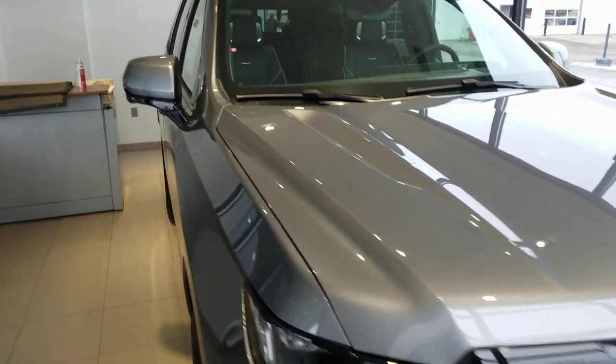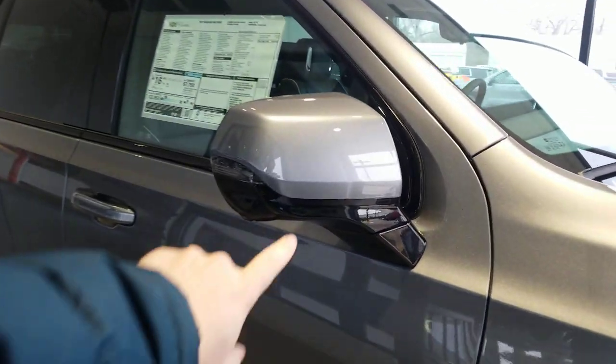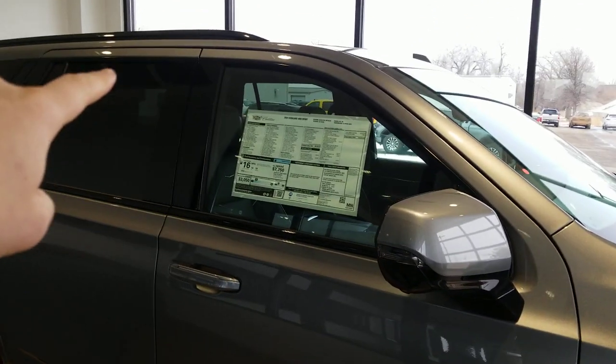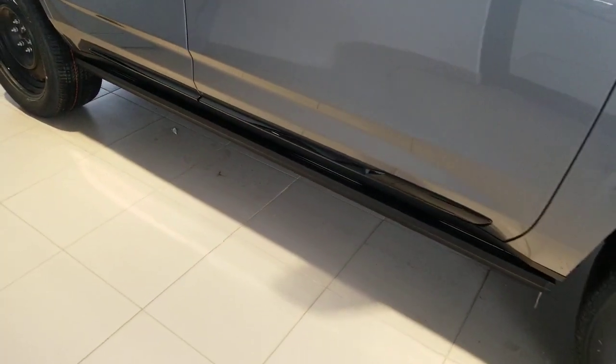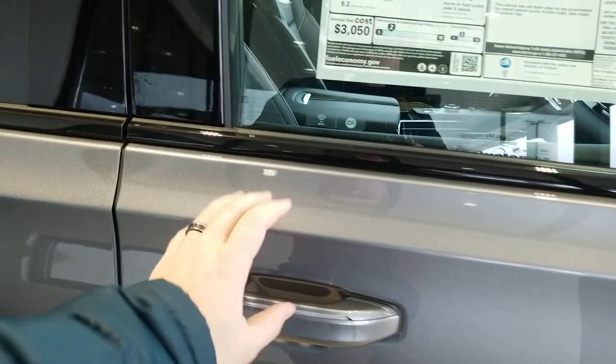You will also notice on the side here, the mirror caps are body colored with that nice black accent down below there, as well as black trim around the window, your roof rail's black, and then you get these really nice black power running boards. They're not going to turn on now because it's daylight out, but they do have LED lights that run the entire length of that as well.